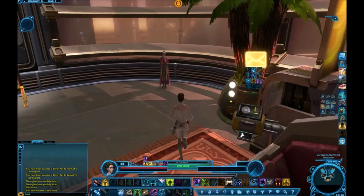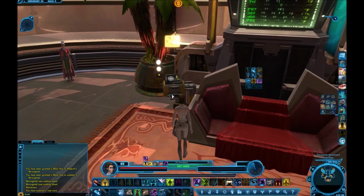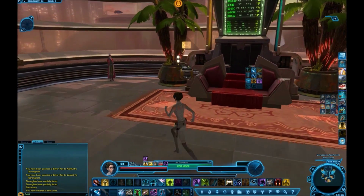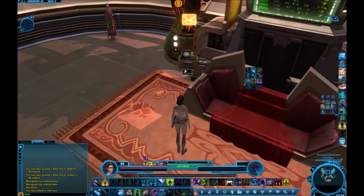Doing the things that I'm about to show you, you'll be able to buy any mounts or toys or armor sets. Pretty much the GTN is your playground when you start using these methods. So I kind of break them down into three methods.